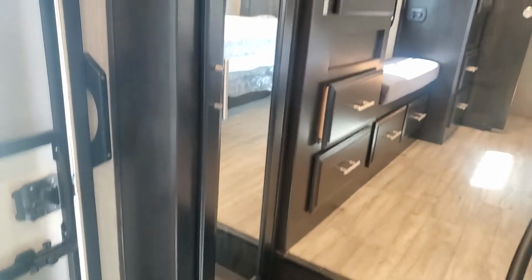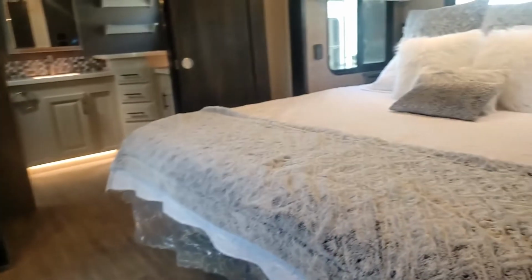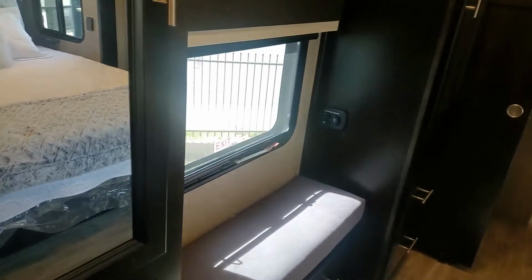You have the barn style door on that half bath downstairs. Cabinet under the bath. Medicine cabinet under the sink. Medicine cabinet above the sink. Porcelain toilets, of course. And then a lot of cabinet space in this bedroom. King size bed. Really nice mattress on that slide out. You have a little bench seat over here next to your window. Television area. Wardrobes on either side.